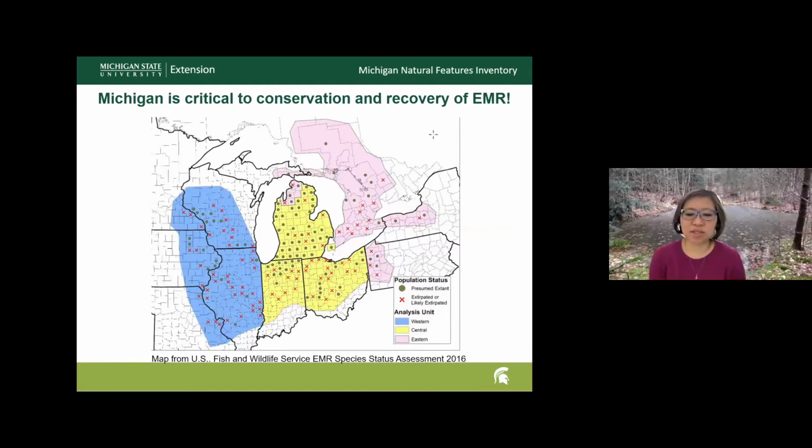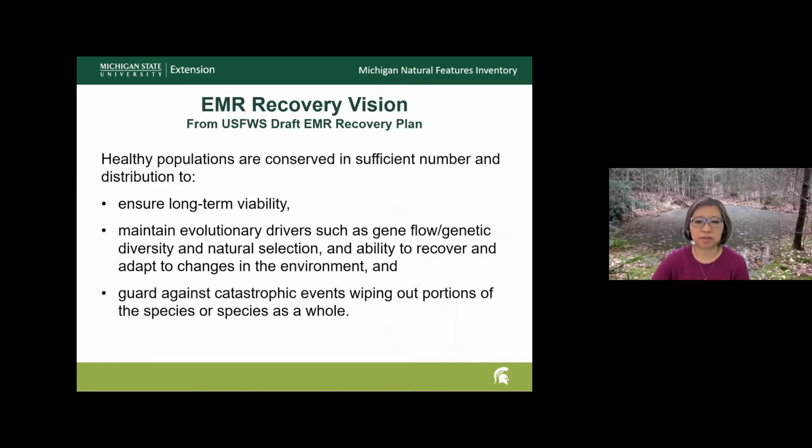And as it turns out, Michigan is at the center of the Massasauga's range. Historically and currently, we have more populations of eastern Massasauga rattlesnakes than any other state or province in the species range. And so what happens to Massasaugas and the conservation and recovery of Massasaugas in Michigan is really important to help recover and protect the species range-wide.